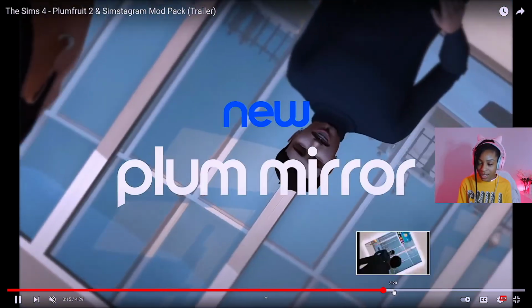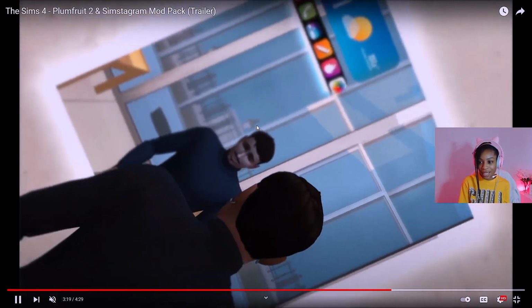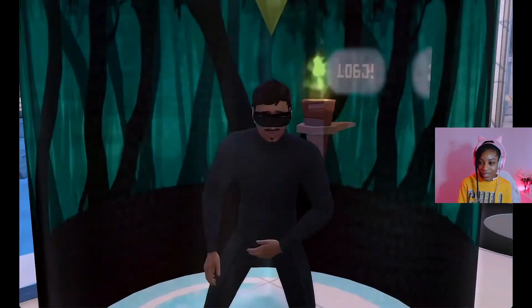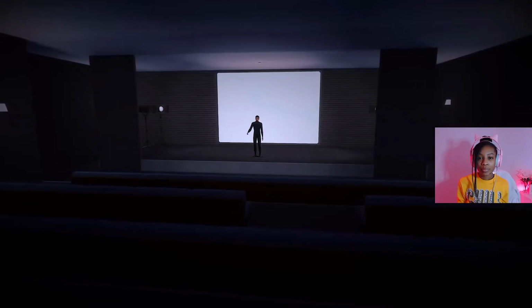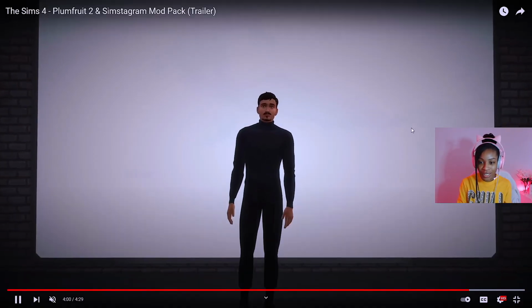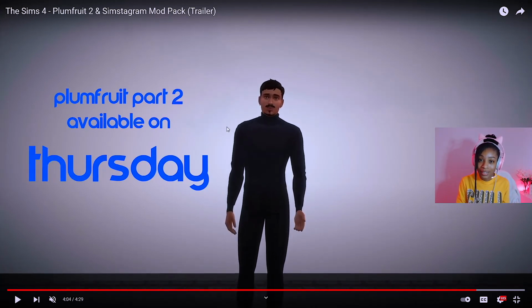That is dope. Then we have Arnie in the plum mirror, which is definitely way more updated and modern, telling you the weather, all kinds of stuff. And the virtual reality headset, definitely going with the metaverse and stuff. This is cool. Okay, so that's pretty much everything. I'm pretty sure that the logo has changed. I don't remember it looking like this, but I'm all down for the cause. It looks amazing. The entire trail looks amazing. I'm super excited to check this out on Thursday.